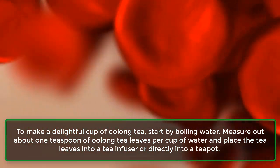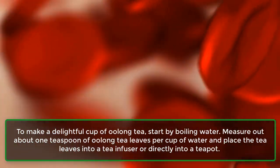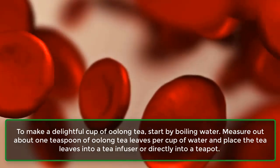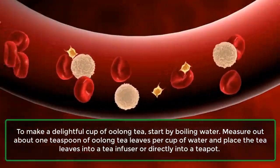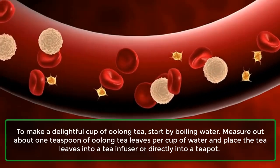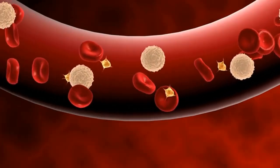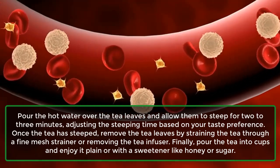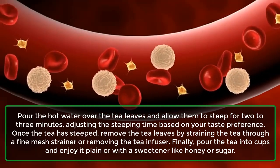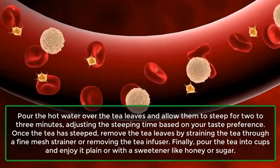To make a delightful cup of oolong tea, start by boiling water. Measure out about 1 teaspoon of oolong tea leaves per cup of water and place the tea leaves into a tea infuser or directly into a teapot. Pour the hot water over the tea leaves and allow them to steep for 2 to 3 minutes, adjusting the steeping time based on your taste preference.